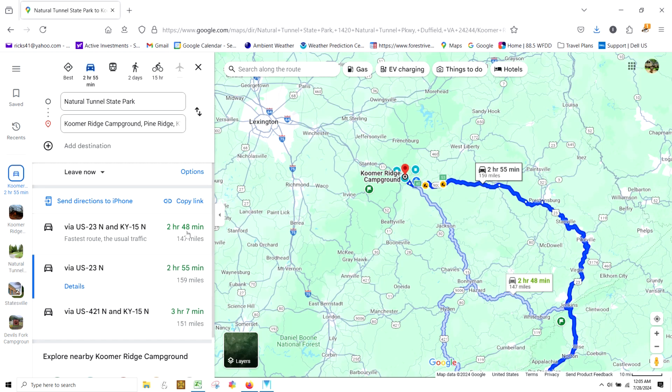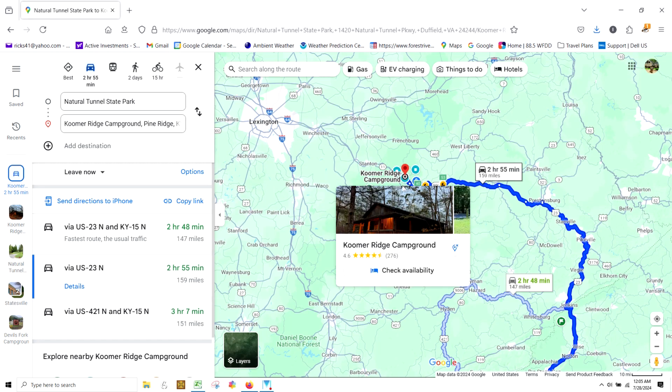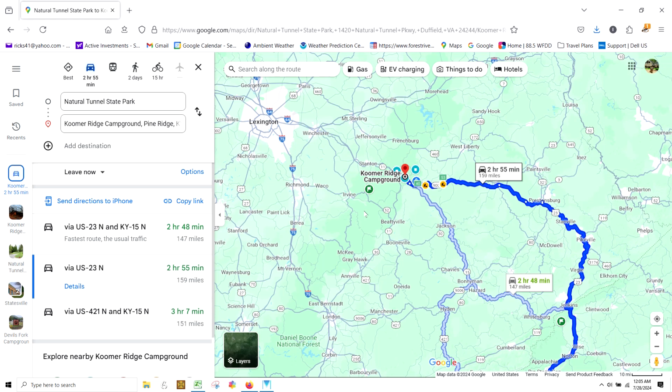So that's a nice, easy day, nice 3 hours of traveling, and actually it'll be 4.5 because we're going to stop along the way and look at things and get something to eat and stretch and stuff like that. And then when we get here, we'll have time to walk around and see the campground and talk to people and do what we want to do there.